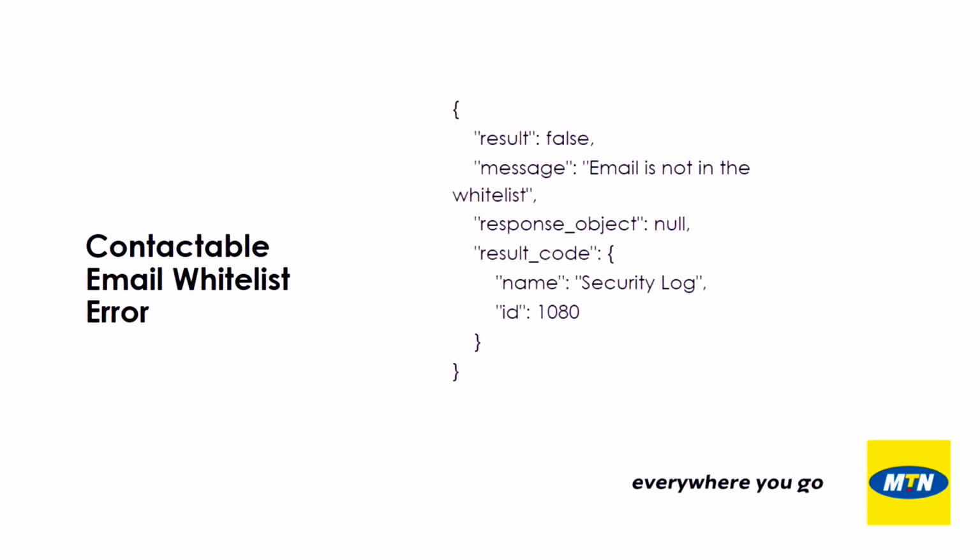So essentially, if you're trying to use Contactable's APIs but you haven't yet shared your email with them, particularly the email that you used to register for the hackathon, please make sure that you share the email with them so that when you do use their APIs, you are authenticated accordingly. This particular error code has the message "email is not in the whitelist." That's very important. Your email does need to be in the whitelist. So please make sure that you communicate that with those that are able to support on the Contactable Slack channel.